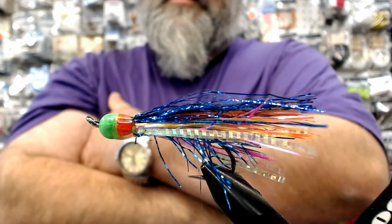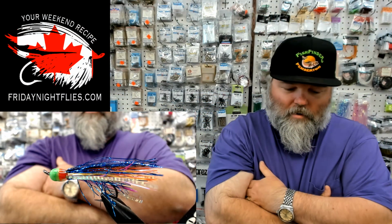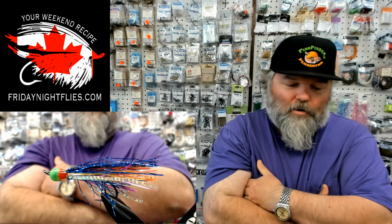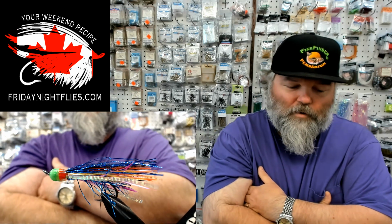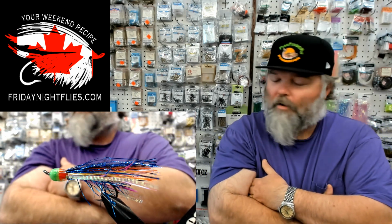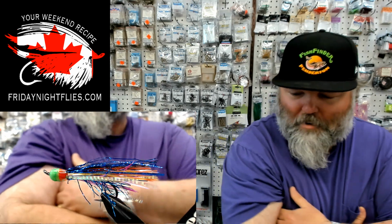I've been throwing it on a two-hand spey rod, Redington Cross, 8126, and I've been throwing a chunk of 10-foot T14 with a short leader, a 4 or 5 foot leader, and just swinging it through. And it's just been crushing, literally crushing.